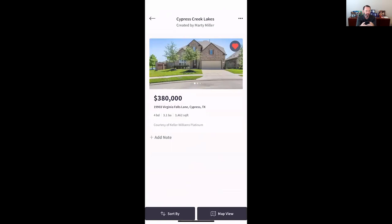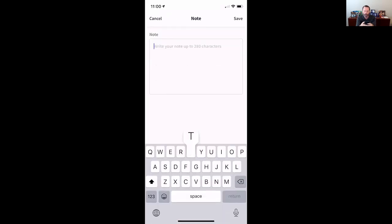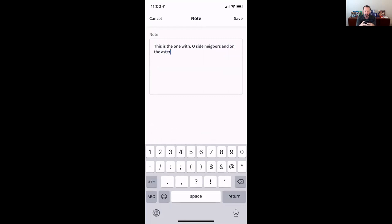You also have the ability to actually leave yourself notes. How often are you searching with something, you're like, why did I save that one? I don't remember that one. Why was that the one? Oh, right. This is the one with no side neighbors. You're going to have to excuse the spelling. And on the water, just because no one wants to see me type, right? So pretend that was all spelled correctly. So you can leave yourself a note. Fat fingers and being on camera while you're typing is always fun.